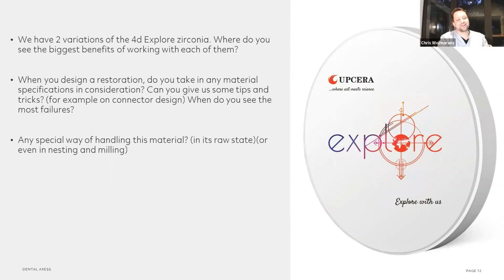The other thing I think is quite good, which we do, is we like to sandblast the inside of the crowns before sintering under very low pressure. What it does is give you a really coarse surface after sintering when you inspect it under the microscope, which will give you extra surface and some mechanical retention for bonding.